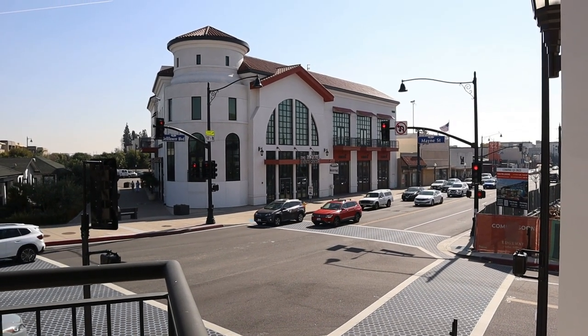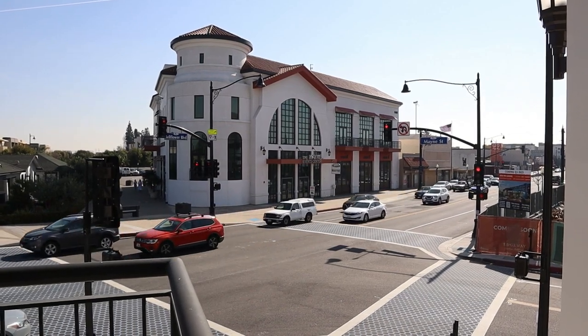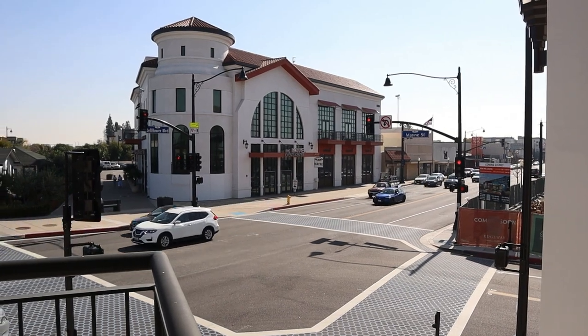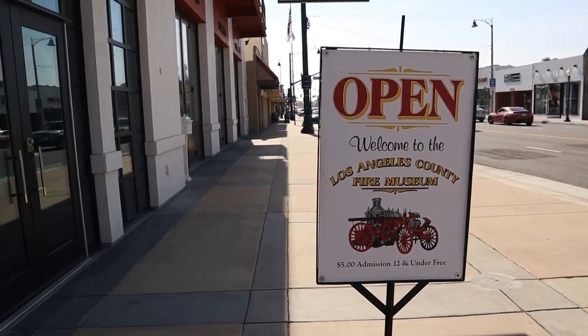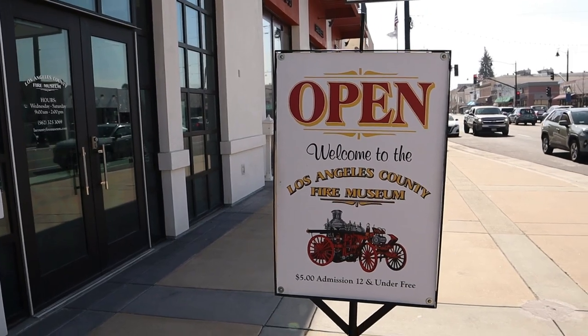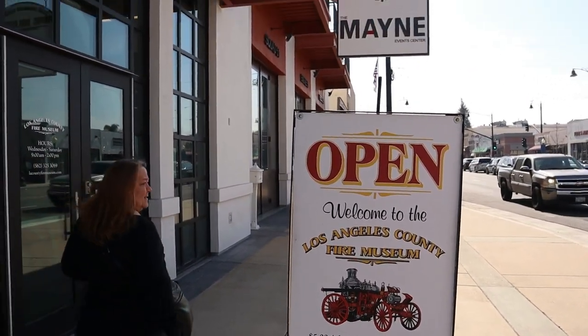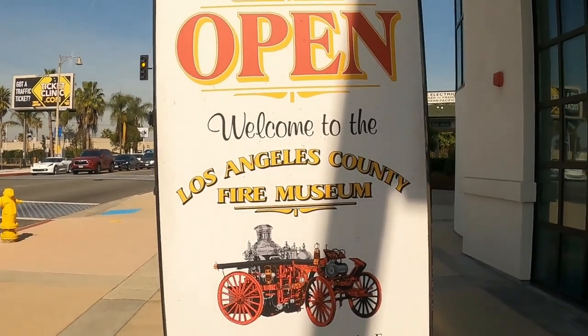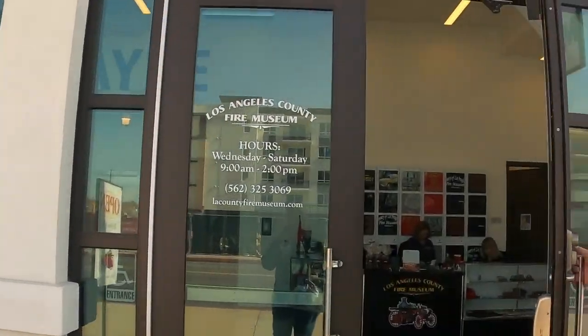The Los Angeles County Fire Museum is located at 16400 Bellflower Boulevard in Bellflower, and it is only open Wednesday through Saturday, 9 a.m. to 2 p.m. Admission's $5. Kids 12 and under are free. Take a walk with us.